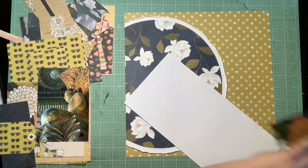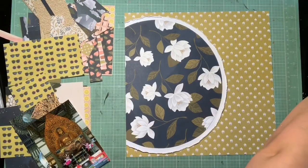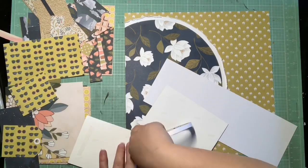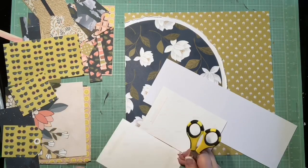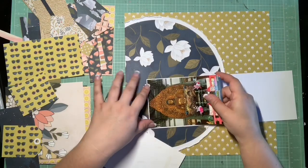I am pulling in a scrap of white paper to mat the photos in. I just wanted them to have a little mat of something before I glued them down to that circle, so I'm just doing a skinny little border in white. And I think that's the only thing I mat the photos in, and I'm just going to stagger them how I had them earlier on that circle.